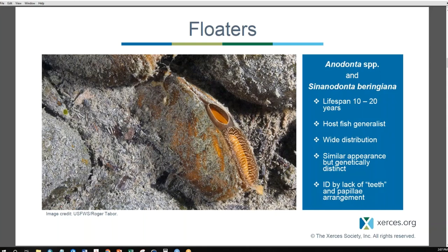This group of species can live up to 20 years as well, so not quite as old as the Western pearlshell, but still a relatively long lifespan, and can use a wider range of host fish to complete reproduction. So that might include salmonids, but it also could include three-spined stickleback or dace and other small fish species. This group has a relatively wide distribution among all species in the group, and so floater mussels have been reported from northern Mexico all the way up into the Arctic and east through to the continental divide.